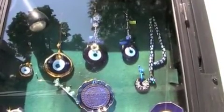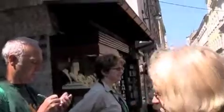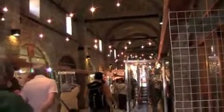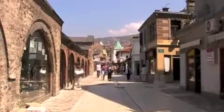Let's turn our blue eyes toward evil. The old Han. Bezistan. Gazi Husrev Bey's Bezistan. The building over here, we'll go through it, is Gazi Husrev Bey's Bezistan, the mall that Gazi Husrev Bey gave to Sarajevo. The inside architecturally looks the same as it did during that time, but the shops have changed. So don't mind the shops, they sell it. Reminds me of the spice market in Istanbul. That street stayed original. It's called the Goldsmith Street.